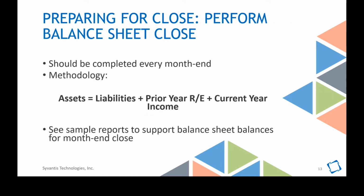Next thing, I always want to remind people of this. Every month end, this should happen. So this December, if we're doing this right, December month end or year end should be no more problem than any other month end. It should be no more work or effort, because if you do it right, you're doing a balance sheet close every single month end. And for those of you who were auditors in a previous life, you know the concept of a balance sheet close.